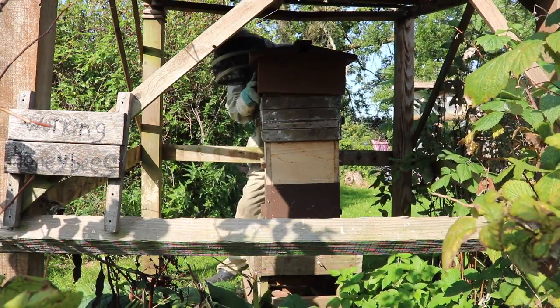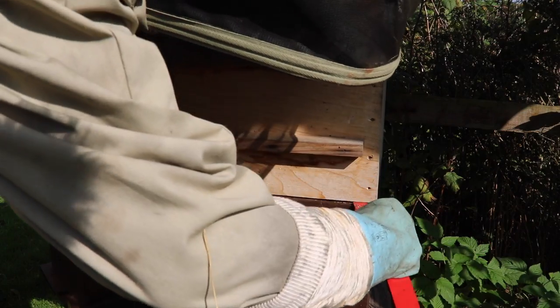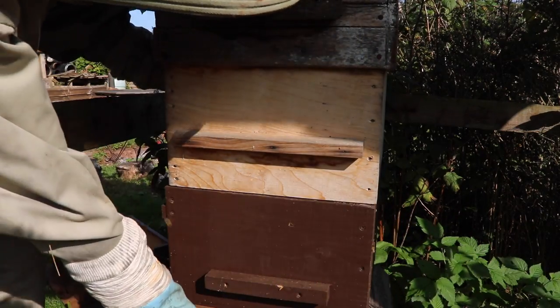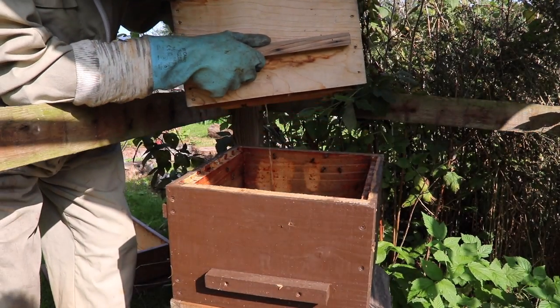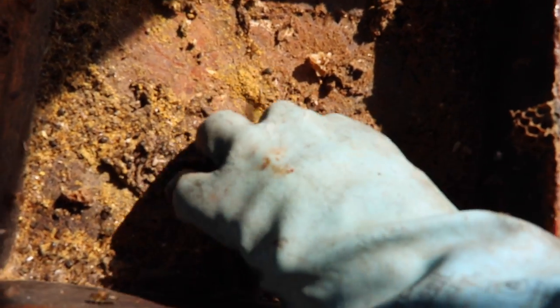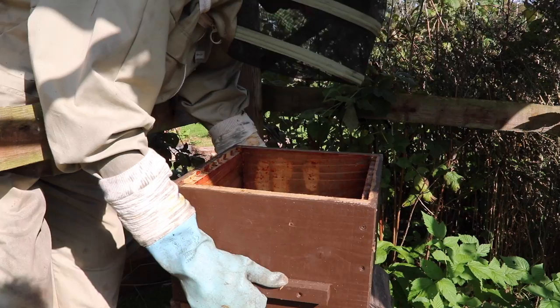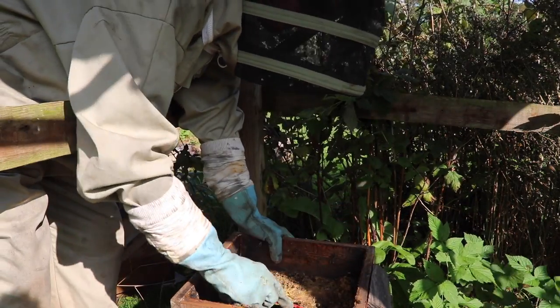A very hands-off approach to keeping honeybees here, but it just so happens that yesterday the Warre hive needed some attention before the winter, including adding a little extra insulation on top to ensure they're nice and snug as the days darken and the weather cools.